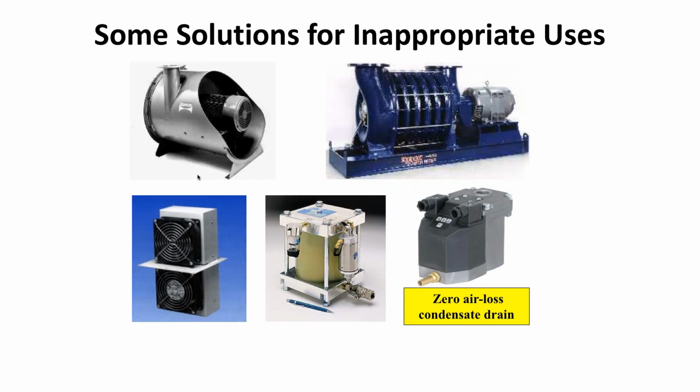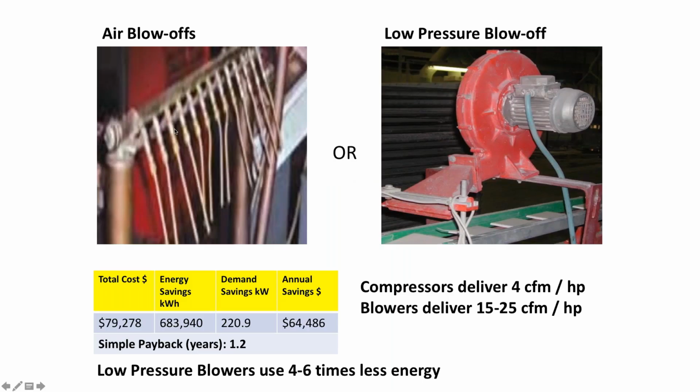So you can see some pictures here of some low pressure blowers, and this is your zero loss condensate drain at the bottom of your, sometimes in the bottom of a large air header, but definitely at the bottom of an air reservoir, you have drains because the moisture will collect there. And they can be manually operated, or they can have an electric one on with a timer. But they have technology now, such as these, that will only let the water out and not the air. Sorry, this picture here is a little fuzzy on the left.